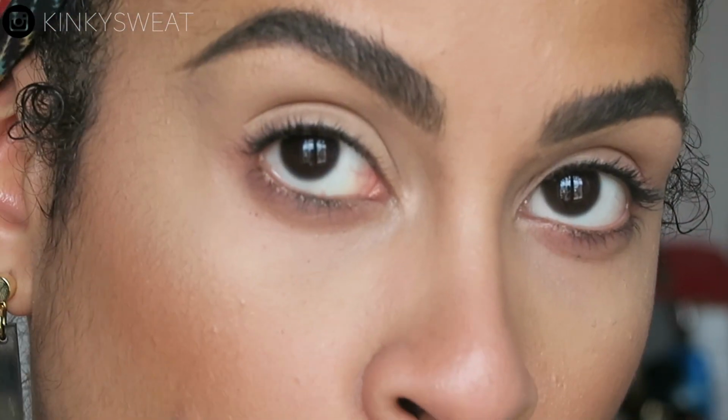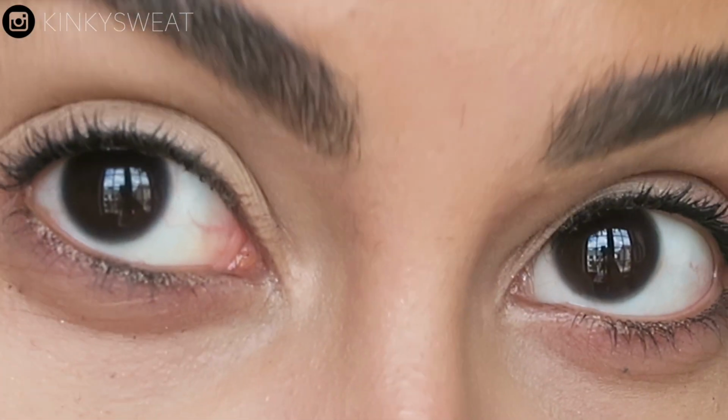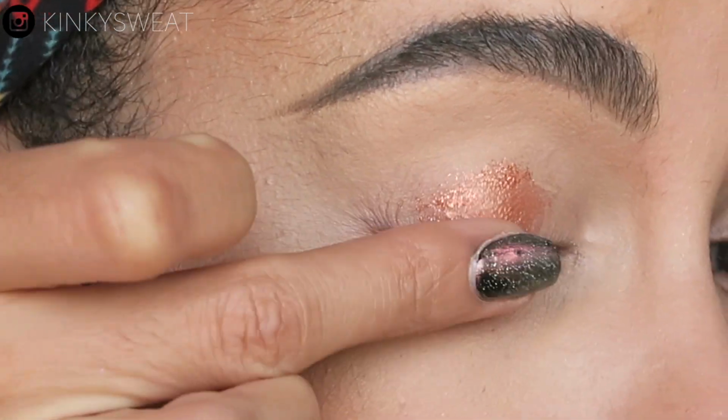I want to see how Blood Moon does on its own all over the lid. I feel like you're still far. Come a little closer. Oh, wait. Let's take Blood Moon 005 and see what that does.